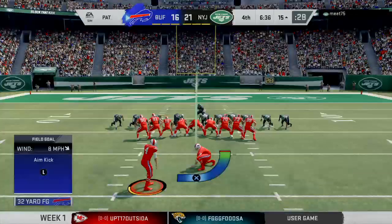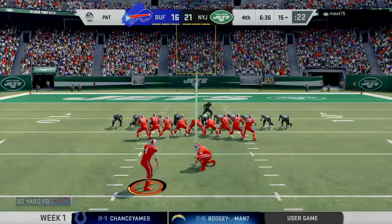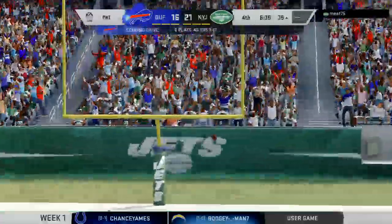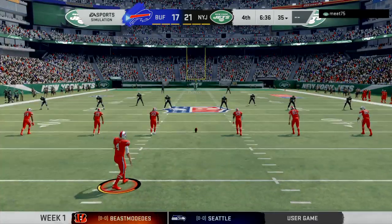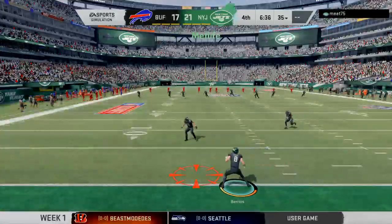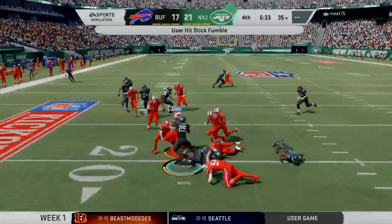Hauschka now for the extra point. And he's got it to make this a 21-17 game. Hauschka now to send this one away following the score. This will be taken in at the 1.